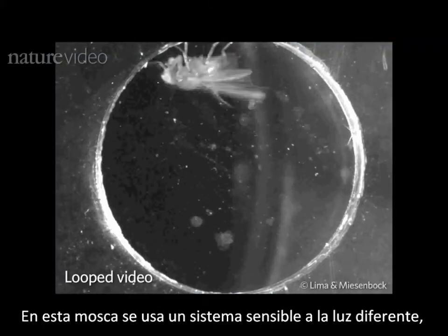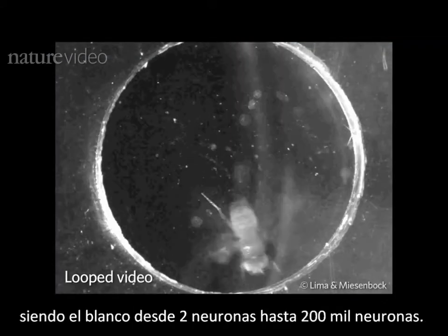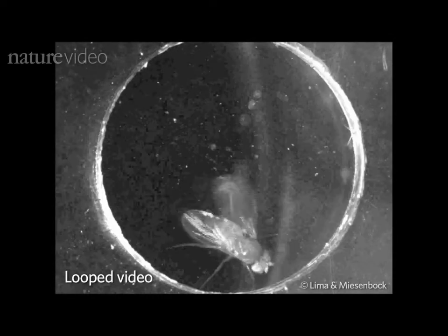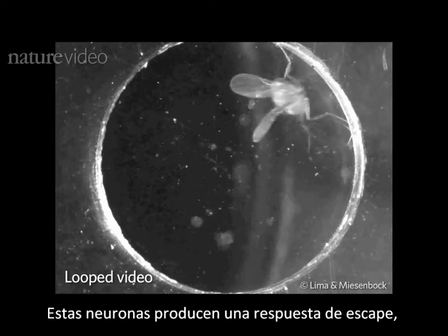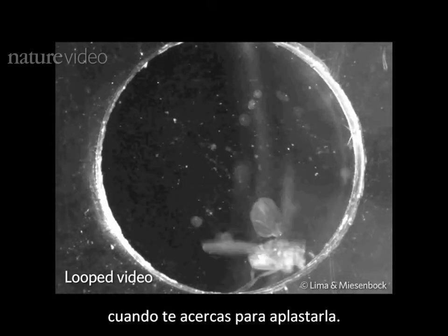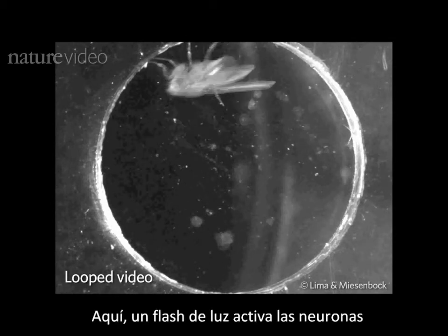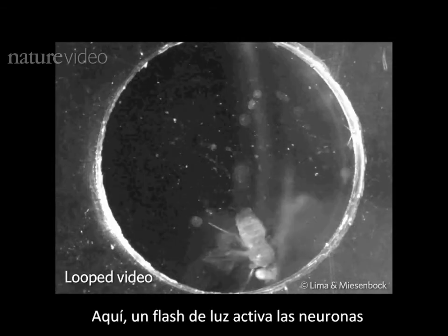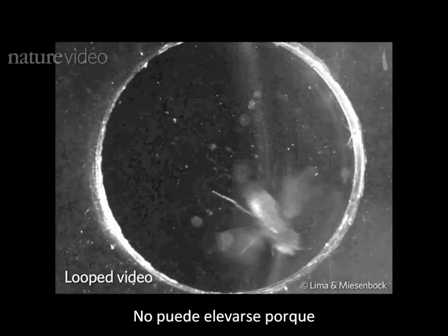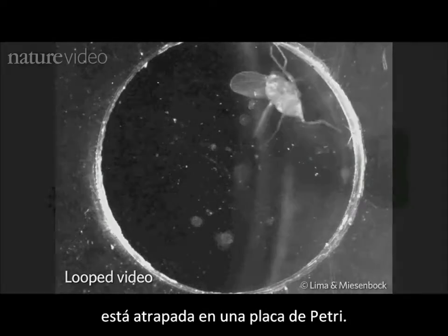In this fly, a different light-sensitive system is used to target just 2 out of 200,000 neurons. These neurons govern an escape response, the reflex that makes the fly flee as you move in to swat it. Here, a flash of light activates the neurons, making the fly jump and spread its wings. It can't take off because it's trapped in a petri dish.